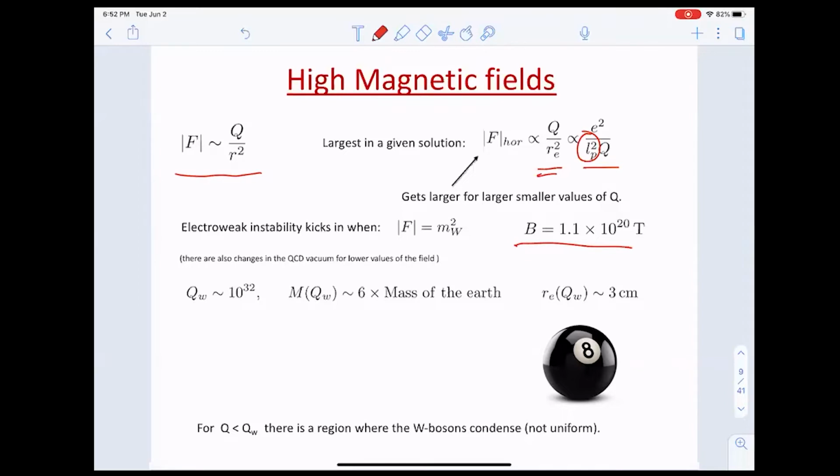Now, there are other issues. There are also changes in the QCD vacuum for lower values of magnetic field that I'm not discussing, because those are a bit more complicated due to the fact that the QCD vacuum involves strong interactions. So we should keep in mind that there is a similar story to what we are discussing now also for the QCD vacuum. But the one I'm going to discuss first is the electroweak story, which is a little simpler.